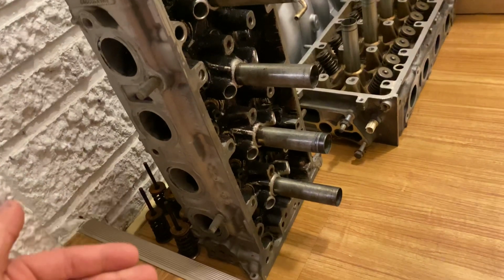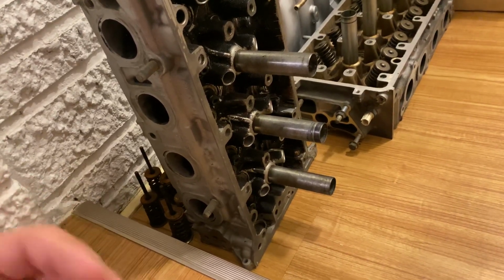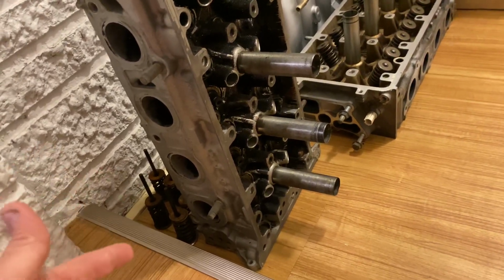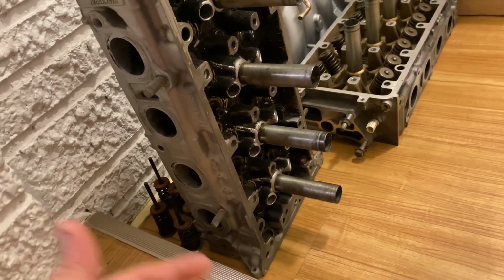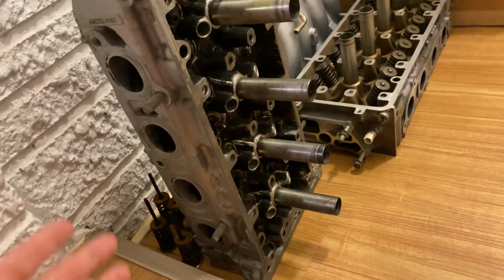And remember, I'm not asking for a core charge. I have to account for shipping, and I sell the rocker arm assembly, VTEC killer rocker arm assembly with cams and cam gear for $400. So if I go any less than that, I'm literally giving the head away.